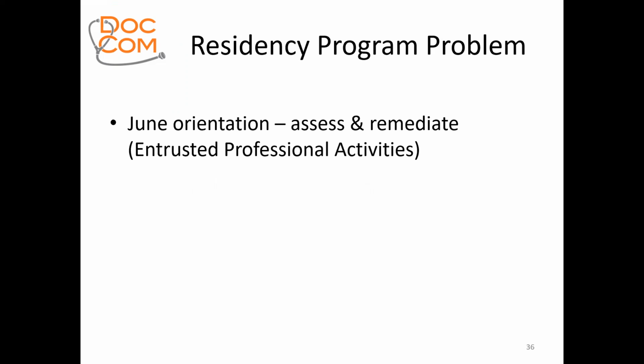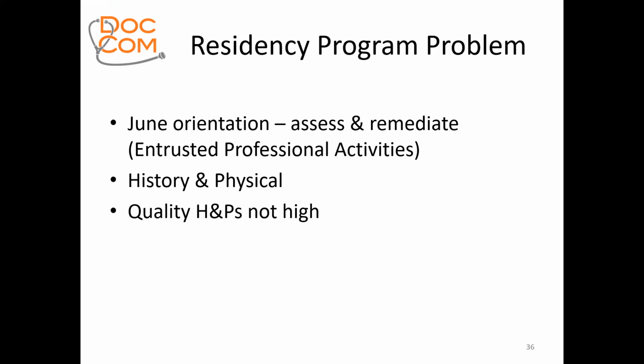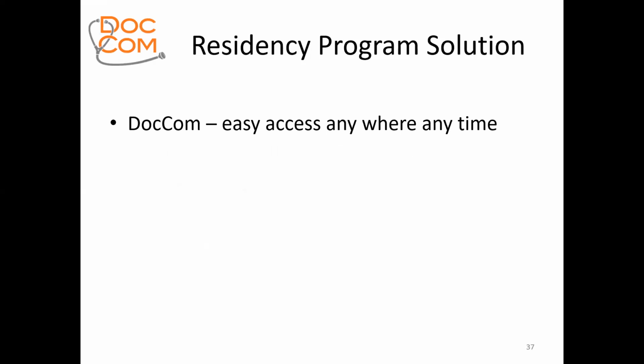Well, this one particular residency program had a problem. They noticed that in June orientation, when they assessed the EPAs, they had to remediate quite a few of their interns. Basically, the problem was around the H&Ps, and they felt that the quality was just not high. They thought that the interns knew what to ask. They were on a checklist, checking off the questions they had to ask, but they didn't know how to ask it. So their solution was DocCom, because it's easy access anywhere, anytime.